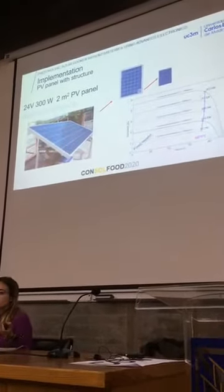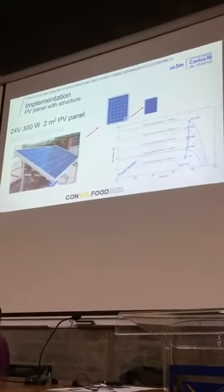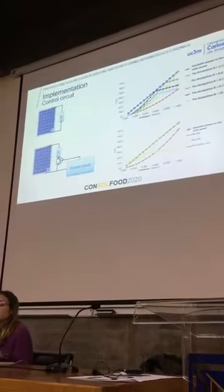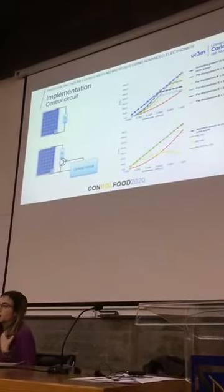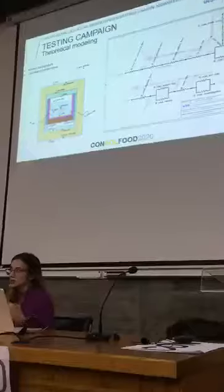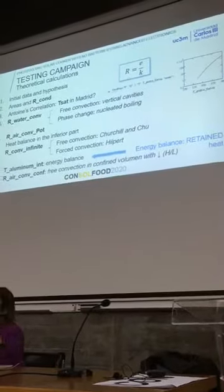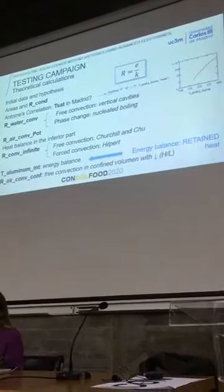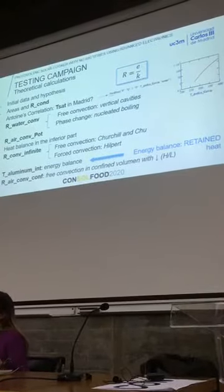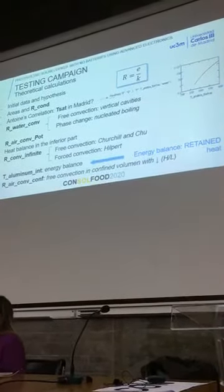So this is the panel we use in our installation. Once we performed all our calculations and studied the functionality of the panel, we designed the control circuit. Now, this control circuit maximizes the heat transfer that occurs during cooking. I'm not going to go into detail because it's a bit boring, but if anyone's interested, these are the calculations that we followed to be able to tell if our system was giving us the right numbers.